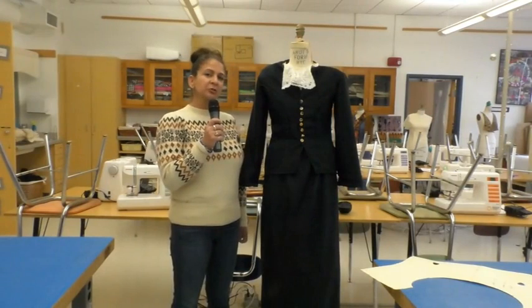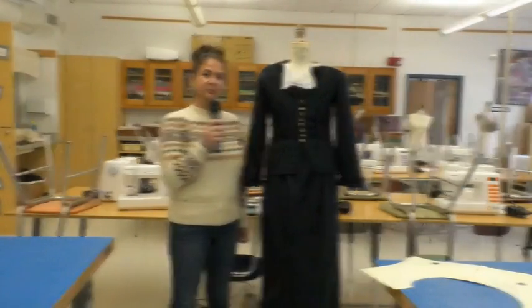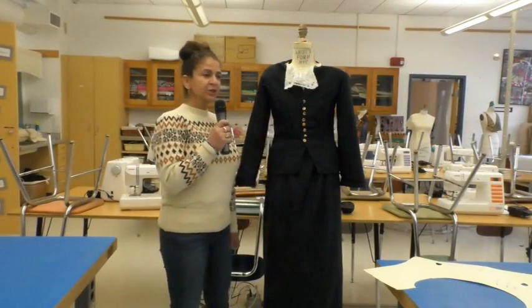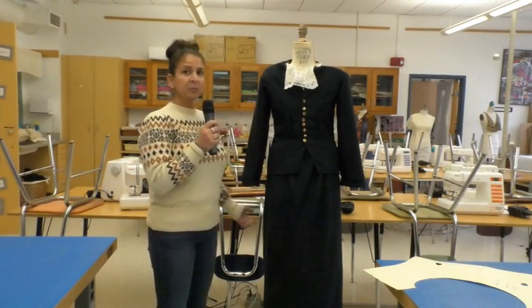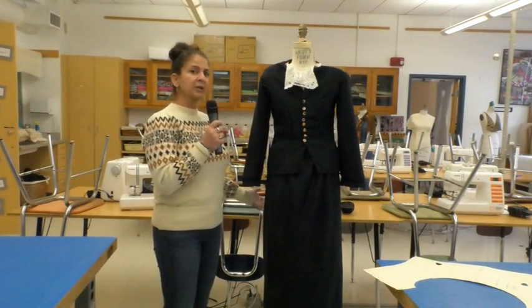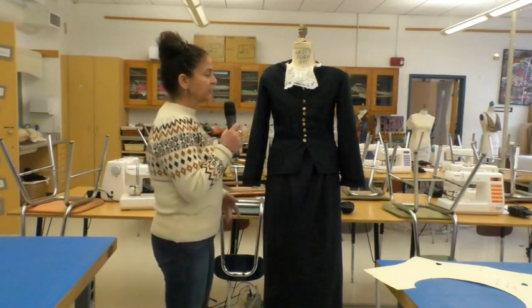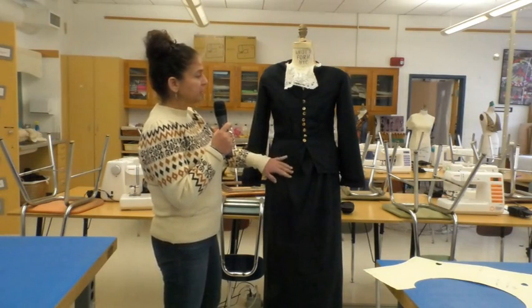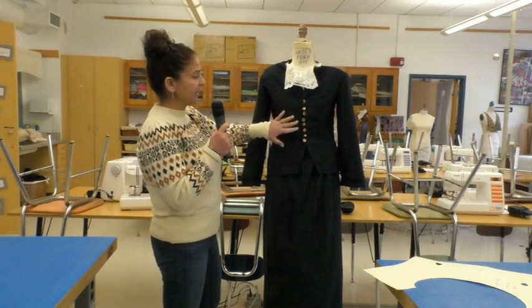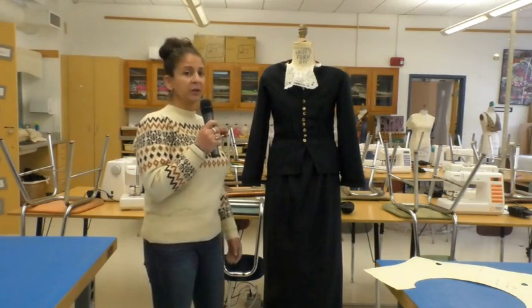Hi, my name is Laurie DeGrode, and I'm the fashion teacher here at Fairfield Ward High School. Emily and Alicia actually made this dress with not a lot of help from myself because they already were taking this class and learned many of their skills. One of the advanced skills that they learned was creating buttonholes and learning how to pattern out the placement of the buttonholes and sewing the buttonholes.